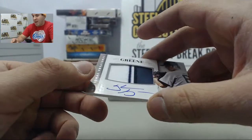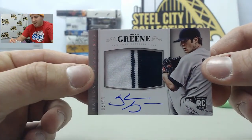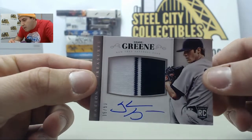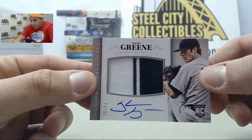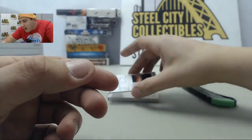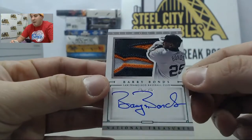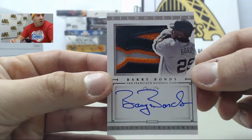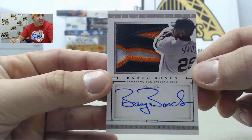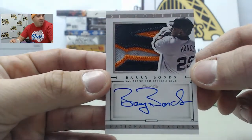Behind that, we have numbered to 99, Shane Green. Patch auto. Behind that, we got a big hit here. Going to be a one-of-one patch auto. All-time leader in home runs. Barry Bonds. Barry Bonds on that one for you, Lance.